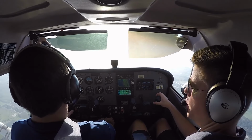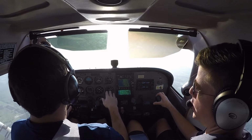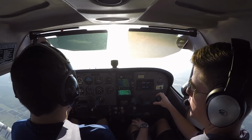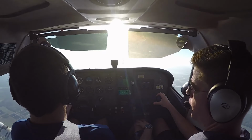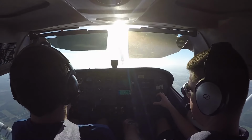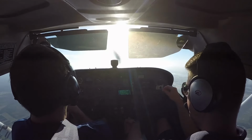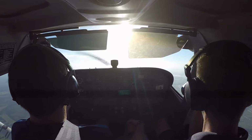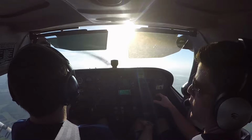Hello. Peter Knight practice area, Skyhawk 3552 Charlie is about 5 miles to the south of the towers at 3,700 feet, climbing to 4,500 feet. You guys out there, 728? Yeah, we're about 2 miles east of the tower. Roger. And we'll be maintaining 2,500 or lower.